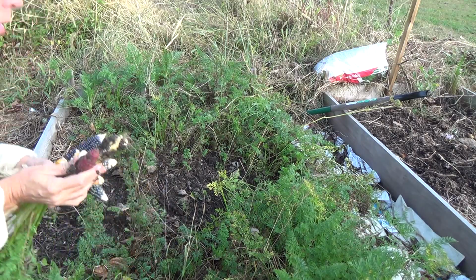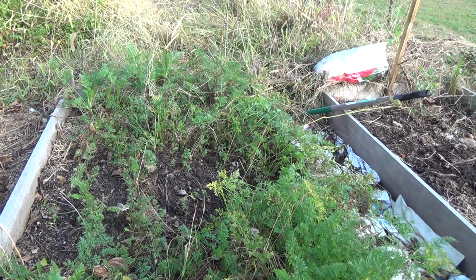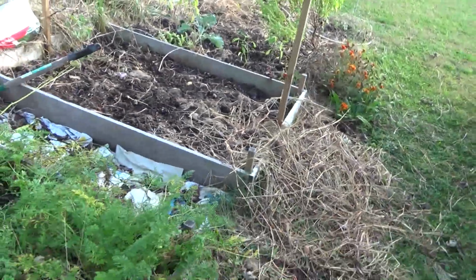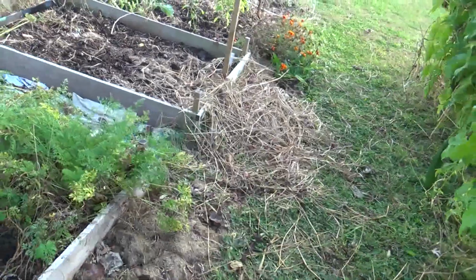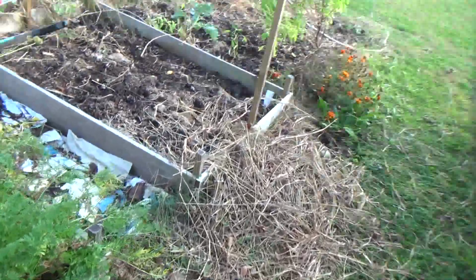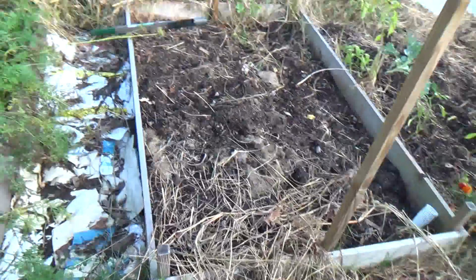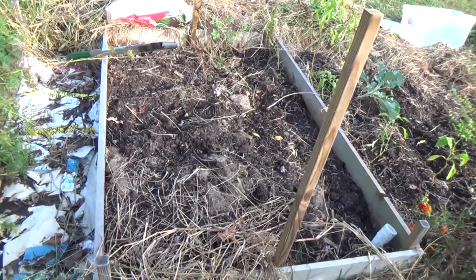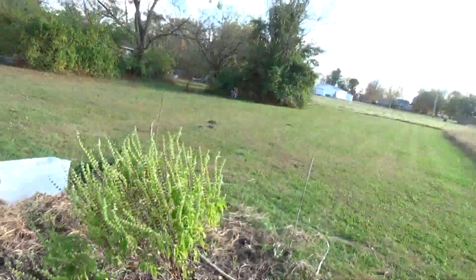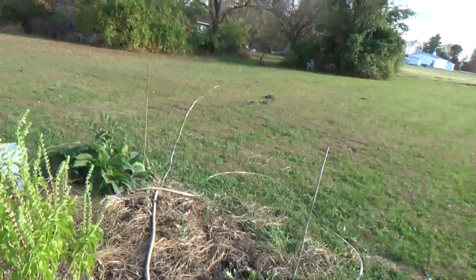I need to get garlic put in also. And onions. Last week was too hot, and this week is just about the right temperature, so I need to get a garlic bed sowed. And I'm not sure if I'm going to do this or just put up another one back there where it's easier to water in case we don't get rain next year.